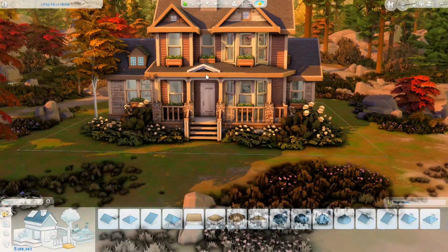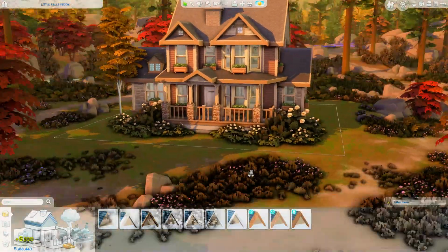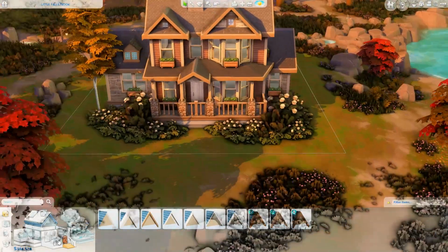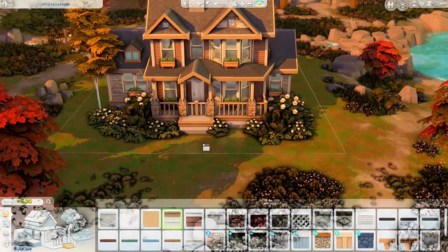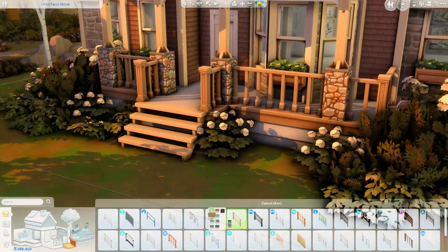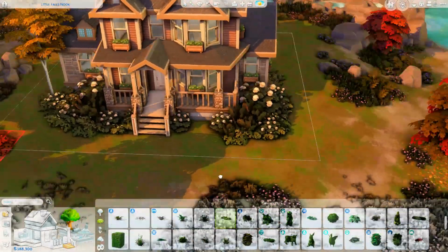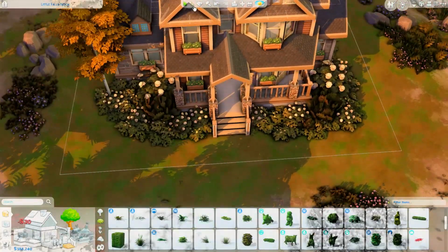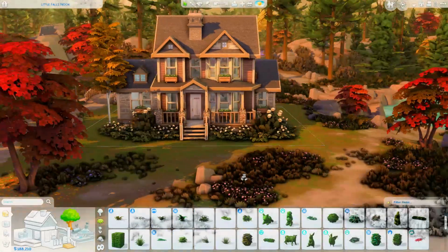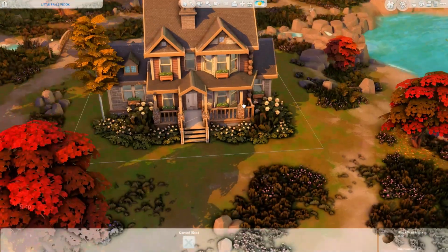I do have a few days off work next week, and I am planning on doing some tutorial videos on camera, hopefully, and that's going to be really exciting. I think the first one that I'm going to do is either going to be landscaping, roofing, or floor plans. I haven't really decided yet, but it is going to be a series on the channel, so I will cover everything off. I'm just trying to work out where to start with that.